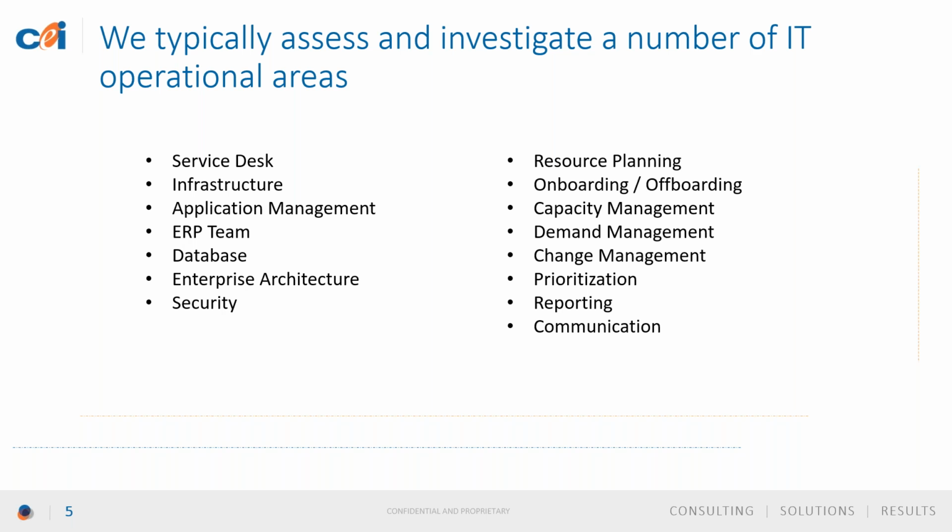So one company may have a very extreme focus on application management, whereas another might say it's our service desk that needs primarily the most help. Wherever you direct us, we can spend a little extra time on those areas.